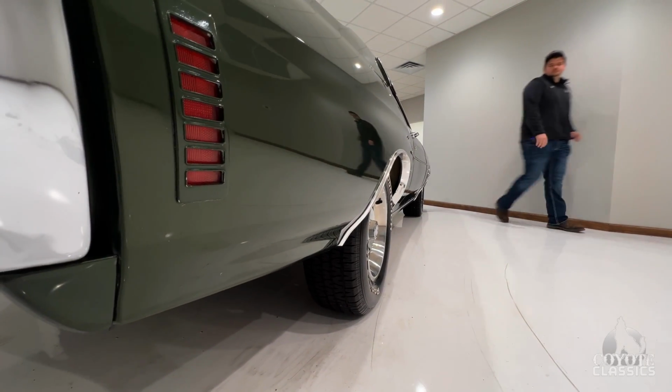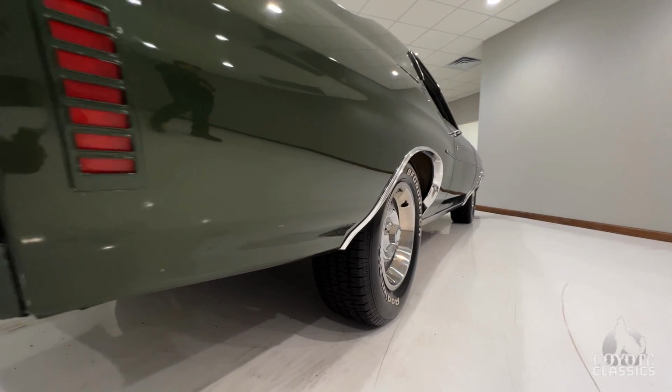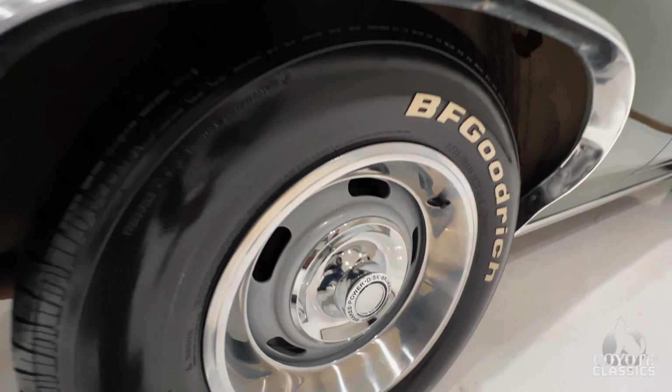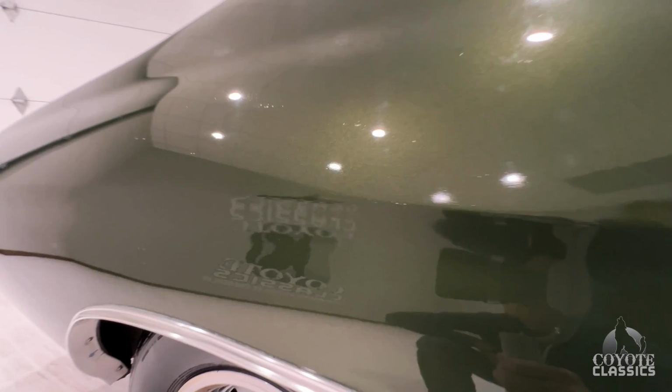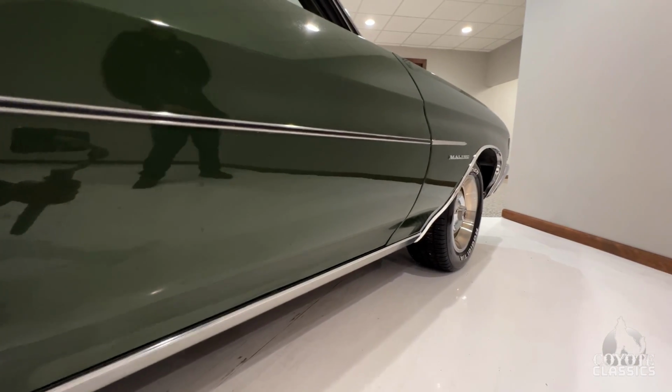The door's tucked in perfectly, so is the fender and rocker, and what a fantastic ride, Dalton. Tires are awesome, BFG raised white letters, 235/70 15s. Behind the rear wheel and in front of the wheel all looks good. Little paint chips right there. This is just a Chevelle that you don't have to make any excuses for.